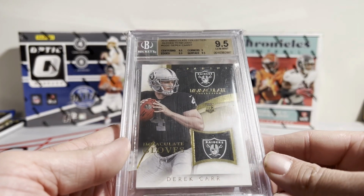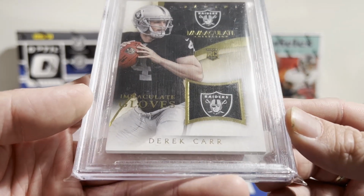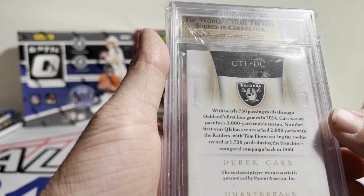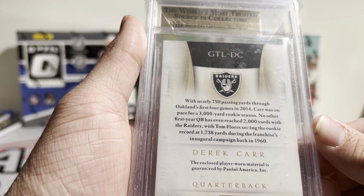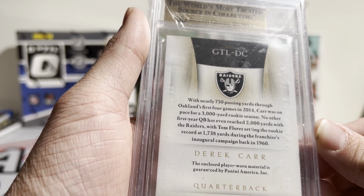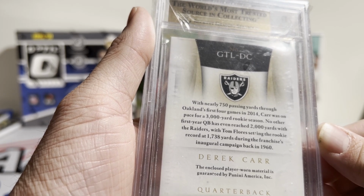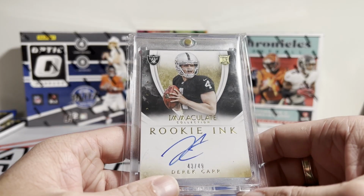This one is awesome. This is 2 of 7. That is the Raiders logo glove patch. So this is one of the cooler cards that I have. Player worn glove. And I love all the stats that they did on the Immaculate. 750 passing yards through Oakland's first 4 games in 2014. No other first-year quarterback has ever reached 2,000 with the Raiders. Very, very cool. Shout out to my buddy Austin for the deal on this one.